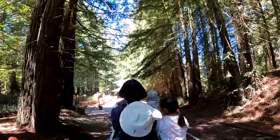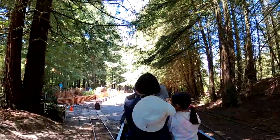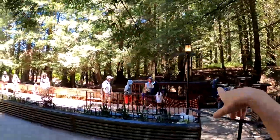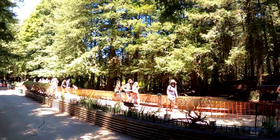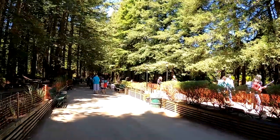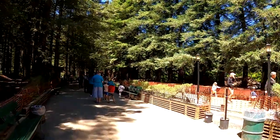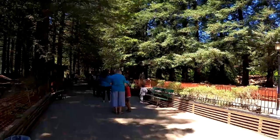I'm gonna ride it again, but this time I'm gonna ride up front and get more engine action. They have this little cattle car here you can sit in. All the other cars are outdoor cars. I'm gonna go and film the train going over the trestle, and I'll ride the next one.